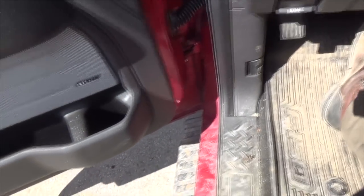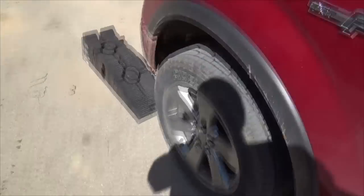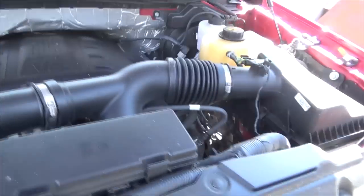There. Don't start it up with no oil in it. Probably wouldn't start, maybe. I don't know. It might not. Maybe it's got a safety thing on there that it wouldn't start, but that's a little better. I can reach in here now.